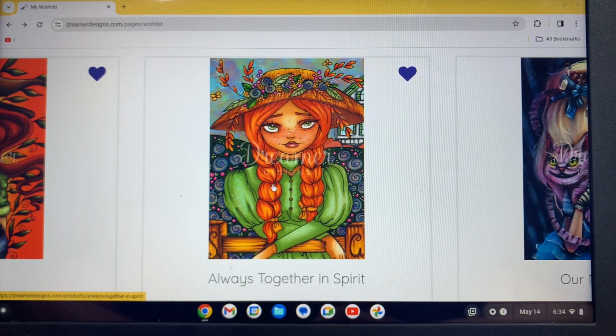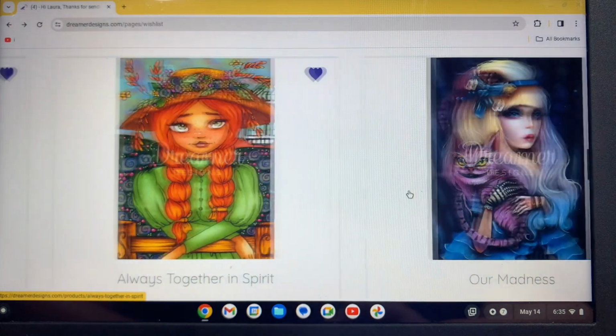I believe this is an Anne of Green Gables diamond painting. The other one that I have is also Anne of Green Gables. It's just different than this one. A classic. If you've never read Anne of Green Gables, you definitely should. But I love when diamond paintings and book themes merge, because it's two of my favorite things. So I really enjoy when that happens.